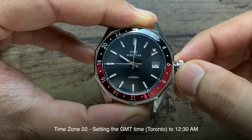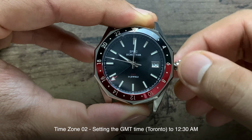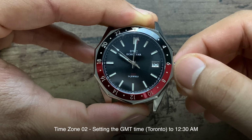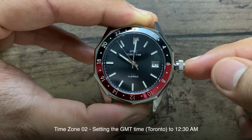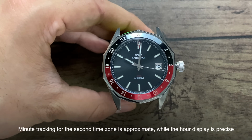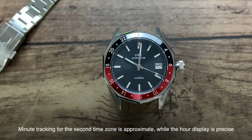Since the GMT hand rotates once every 24 hours, it points to a fixed 24-hour scale. So 12:30 AM will be just after 12. Remember, for the second time zone, you can't set half hours precisely, so 12:30 AM will be approximate. After some practice, you will be able to understand it better.